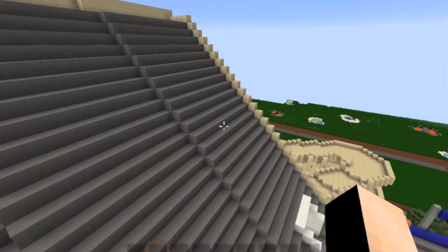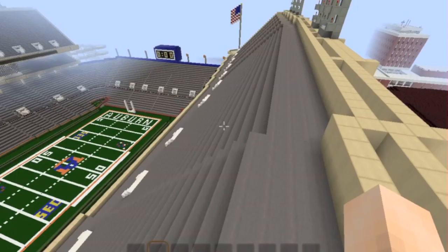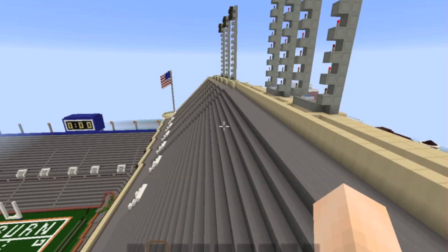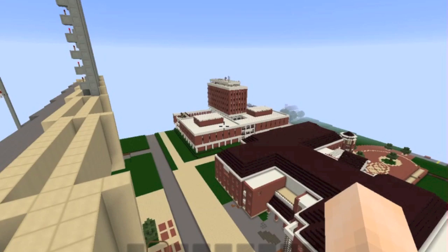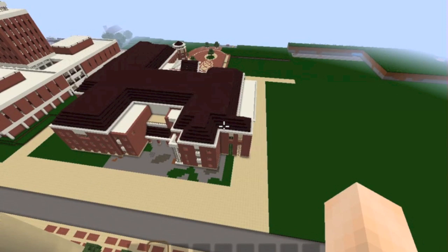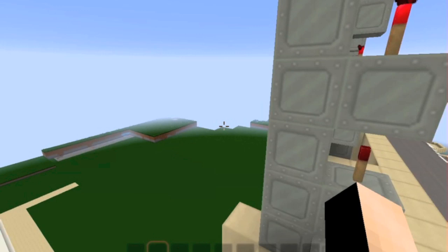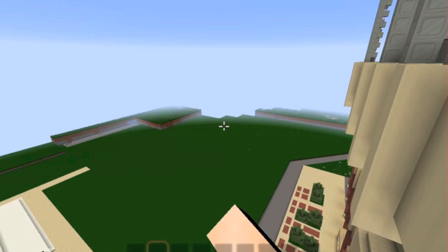So here we can see a little bit more completed. If we look off this side of the stadium here, we can look at the completed part here, which is Haley Center, which we've known has been here for a while, and the Student Center here, which I need to add a lot to. But if we see all of this green space here, this sea of green, this is all going to change. All this is included in the next update.